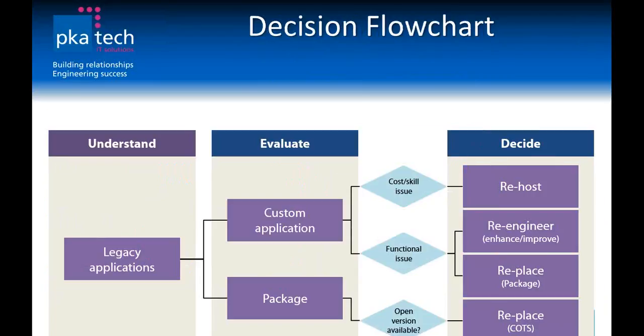So here's a decision flow chart. As alternatives are evaluated for migration design workloads, the new Windows platform, a structured approach to evaluation is important. The first and most obvious split is packaged applications, which usually have migration paths, and custom built applications, which may or may not have strong documentation and portability. For custom applications, decisions must be made on rehosting, re-engineering, or replacement, based upon cost, available skills, and function.